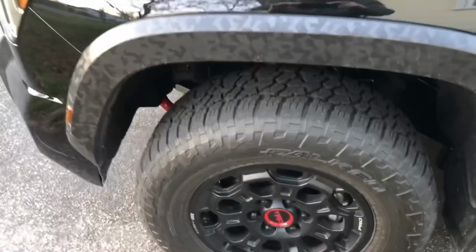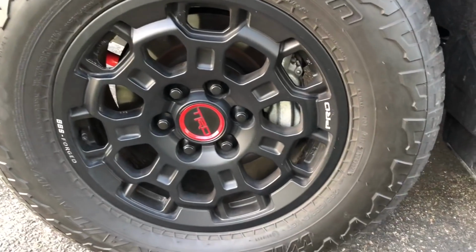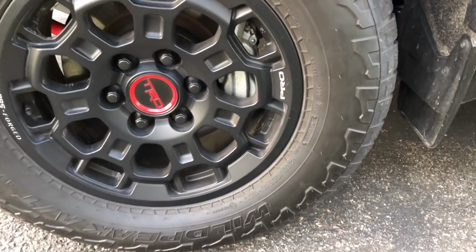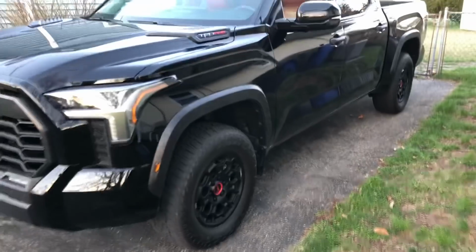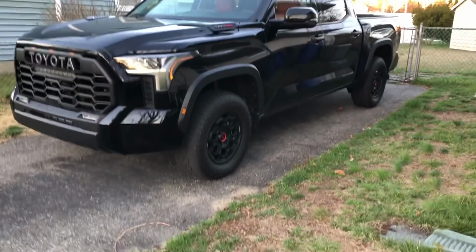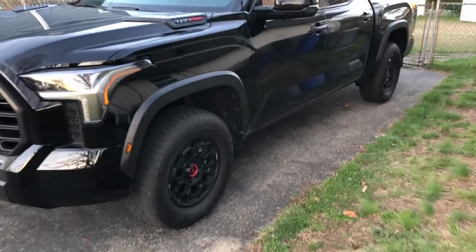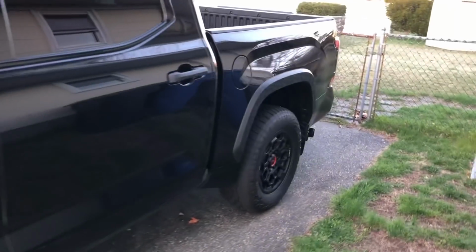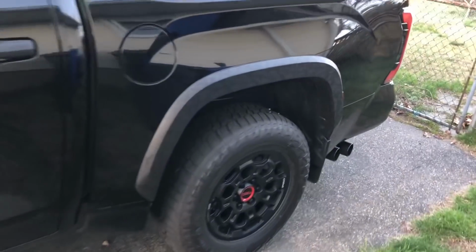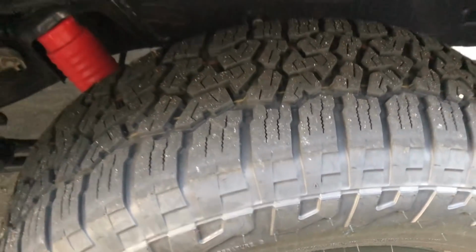And the old TRD Pro Tundra had a 275 tire, 275/65. This is 285/65, and it looks really good. Fills in the wheel well a little bit more, so maybe you don't have to go out and buy tires right away. I know how a lot of people don't like the tires on the Pro, and that's the first thing they switch out. But you may not necessarily need to. They look good. They got good tread on them. Very much that of an all-terrain tire.